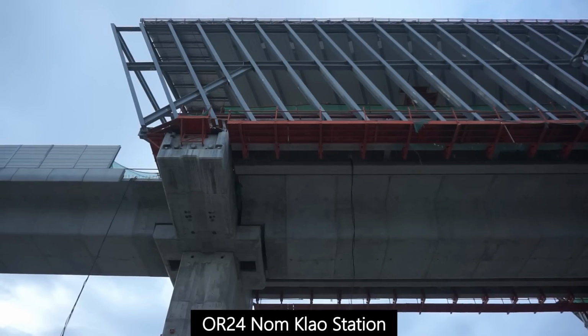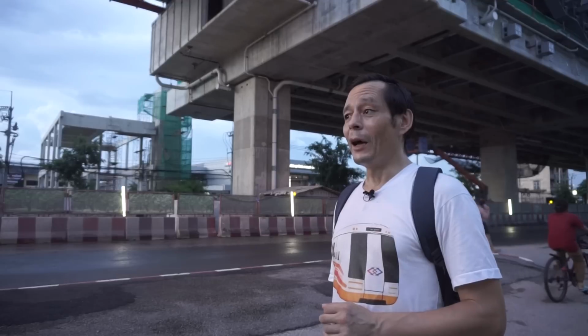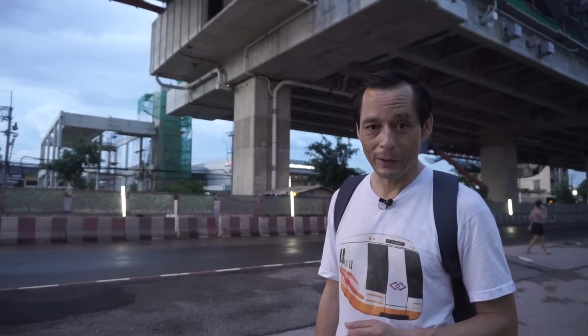OR24, this is Nam Khlao Station, our last one for today. And tomorrow, we're going to complete the final leg of this orange line all the way to Sawintawong Station.